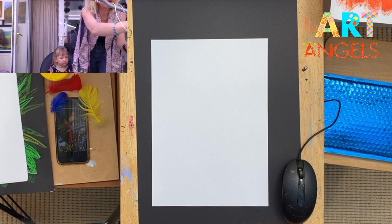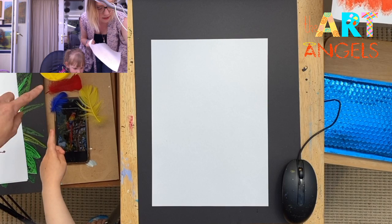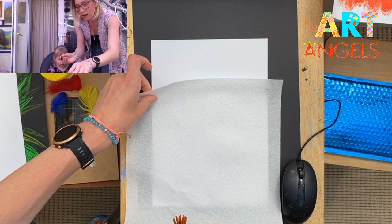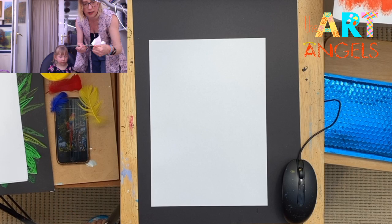Taking some paper towel. And this one is for little brushes. Yes, these are for little brushes. So I'm washing my brush so colors don't mix together. And please dry it with the towel. It's very important because we need to dry it quickly.